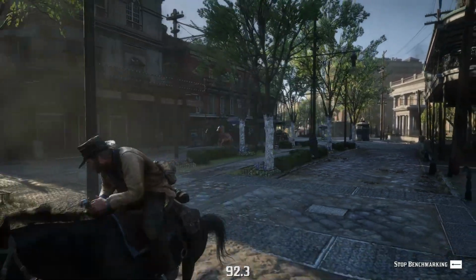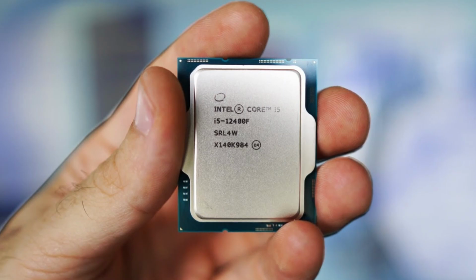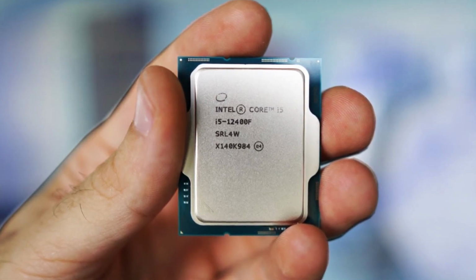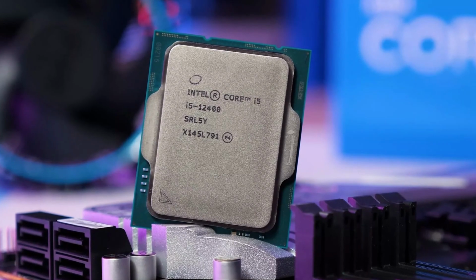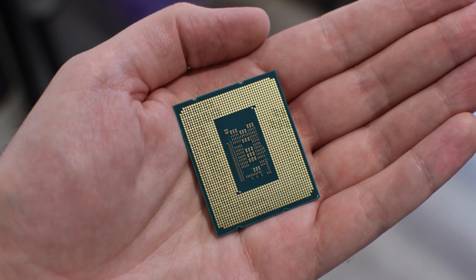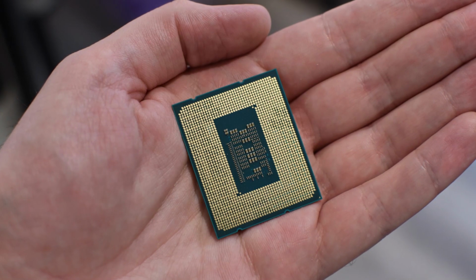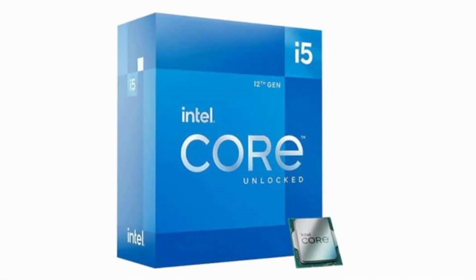Now, of course, if you want to spend even more than that, I recommend going for the 12400F or 12400. If you're a content creator and you're thinking of content creation, then go for the 12400 non-F version, because this one has an integrated GPU that's going to help you out in video editing software. But if you're not into content creation, the 12400F is going to give you all the performance that you need at a lower price compared with the 12400.